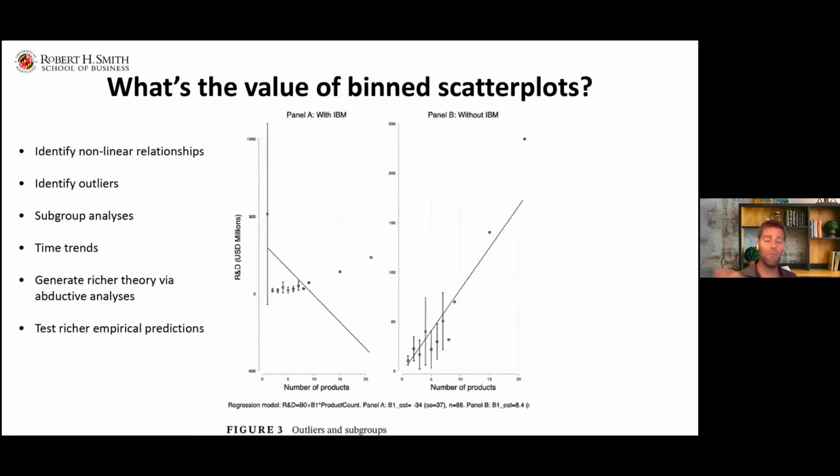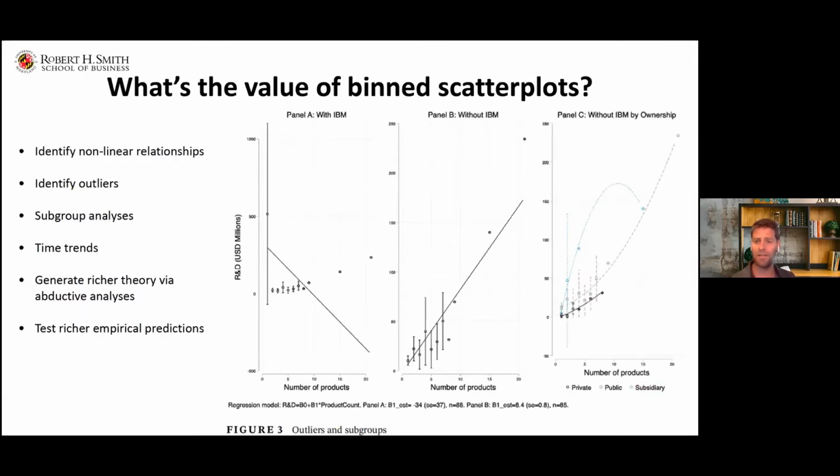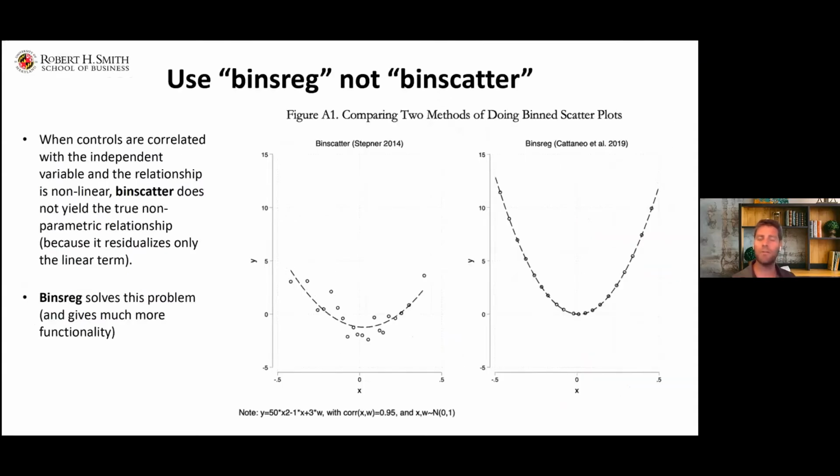We may want to remove it for various reasons, but at least we can identify it and understand what's driving our results here. And then you can also cut this by subgroup, in this case, by ownership. You can think about nonlinearities, et cetera, et cetera. So they're super, super valuable, and they're super easy to use. So just one comment on use here.